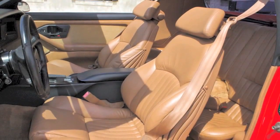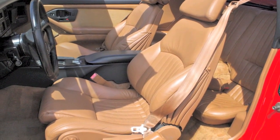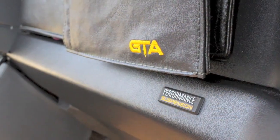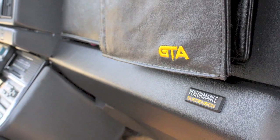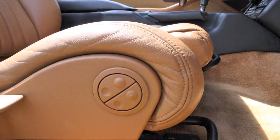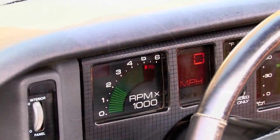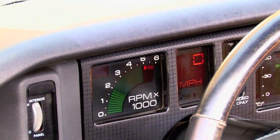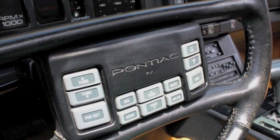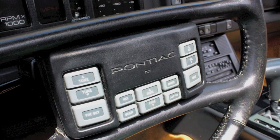On the interior, the Trans Am shows virtually no wear. Medium beechwood leather covers the seats, and this car is well equipped with loads of factory options. Sport seats feature partial power adjustments for tilt and lumbar supports. The dashboard is exceptional, as the GTA has the electronic dashboard. Very cool. The steering wheel buttons resemble an early laptop, with audio function buttons facing you.